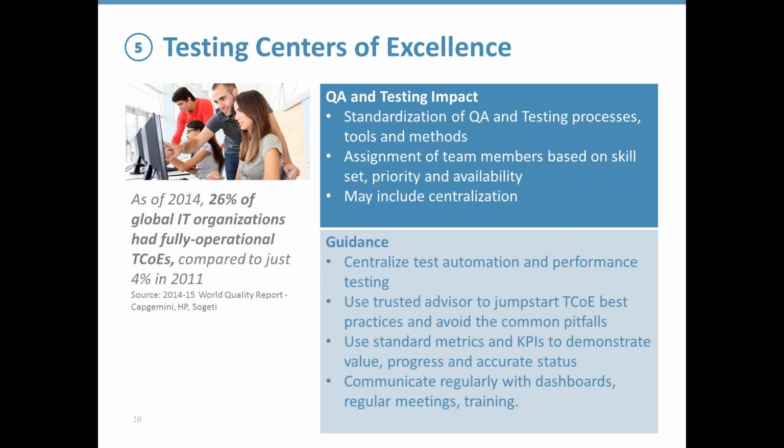Okay, Mike, and there it is, trend 5. Testing Centers of Excellence, or TCOEs. And again, a telling stat on screen here from the World Quality Report. Just a few years ago, almost no one was running TCOEs, but now 1/4 of all global IT organizations report fully operational Centers of Excellence for testing. So, Mike, is this a trend that's coming to the healthcare industry?